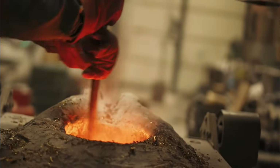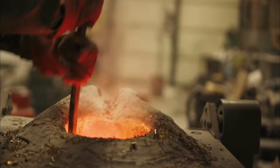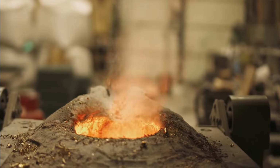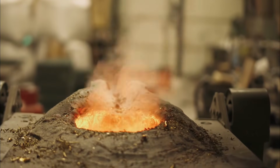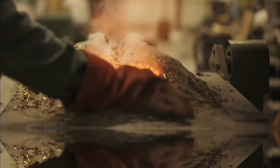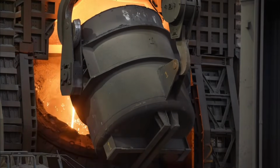Computers fine-tune every parameter to achieve the exact steel grade, identical to the ones used by major car manufacturers. The result is a material that's indistinguishable from primary steel made from ore. This is the essence of modern metallurgy: recycled steel without compromise in quality.